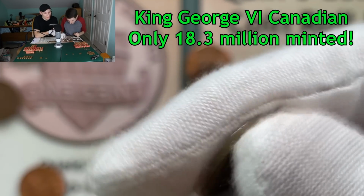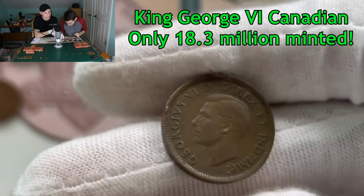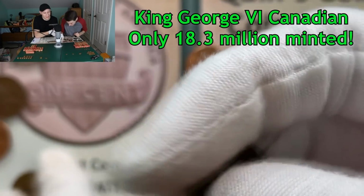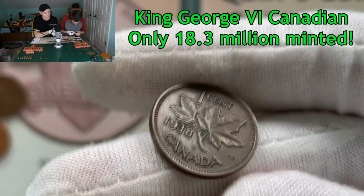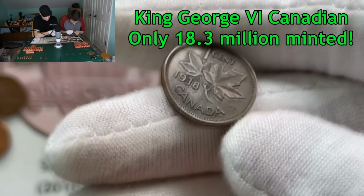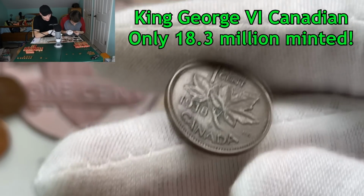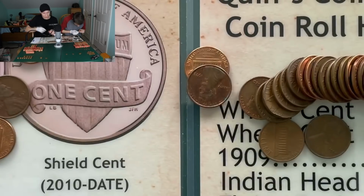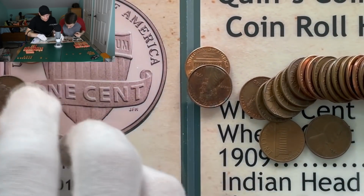So let's flip that over to reveal the obverse. Here is our KG the 6th. You hardly ever find these in the 30s. I think this is actually a pretty low mintage one. I'd have to consult my Canadian book, but I believe we count the KG6s for 10 points, so that'll be adding 10 more points to my score. An awesome coin right there. Very happy to have that one.